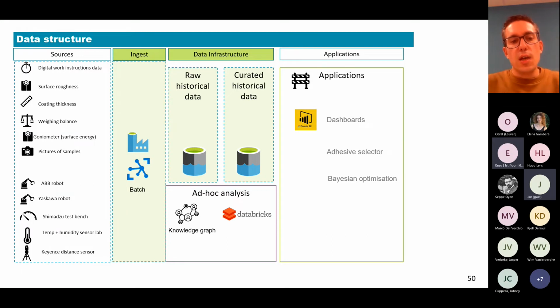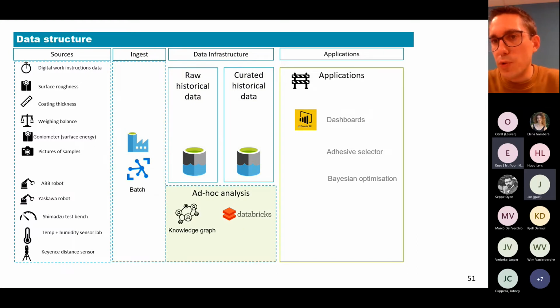Ad hoc analysis is a little bit different. There, the idea is that sometimes you want to look for correlations, for example, to see if you can find a correlation between the final product quality, like the break stress of your samples, and one of the process parameters, but you don't know in advance which one and which data you need.